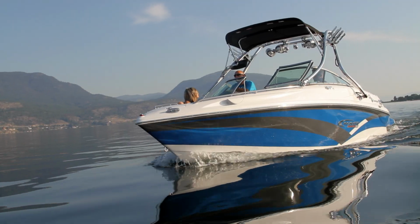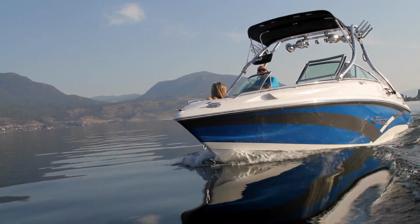It really captures the Campion image and shows it well. The colors always stand out brilliantly. Our lifestyle shots capture the people that are typically the type of people who buy our boat.